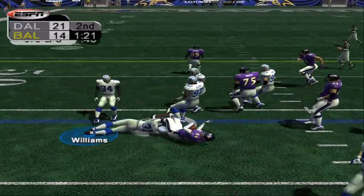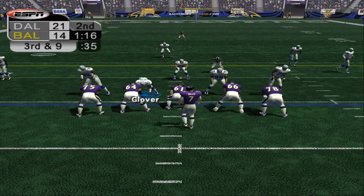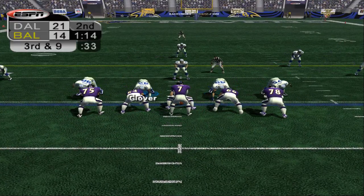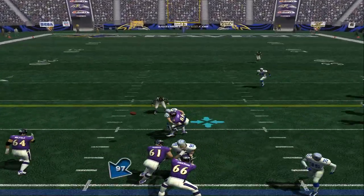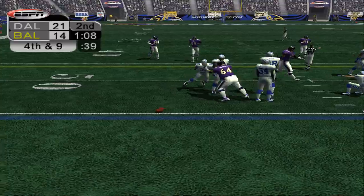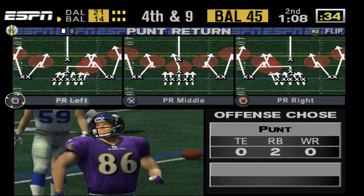Bowler rifles it out left side, and the reception is made for a pickup of maybe a yard. Third down, empty backfield. Didn't haul that one in, and it falls incomplete. That will bring up fourth down.